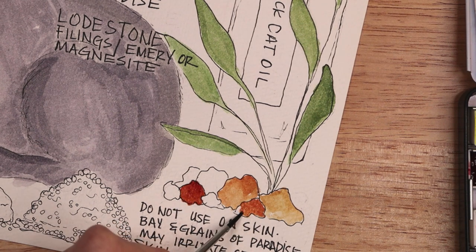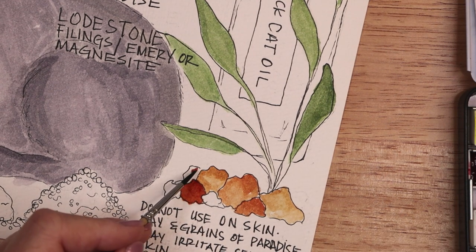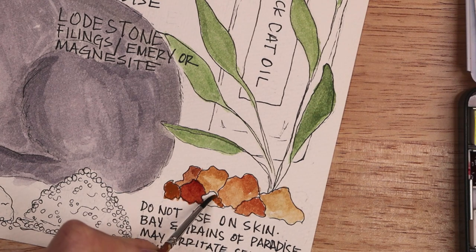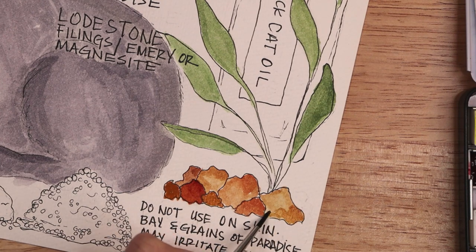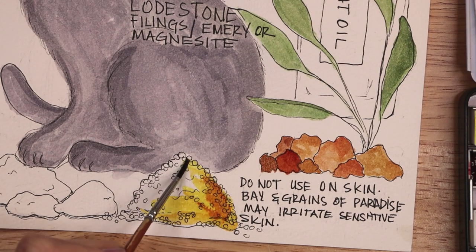A lodestone is a natural magnet. It's a piece of the mineral magnesite, and it's been magnetized. In many traditions of hoodoo and folk magic, a lodestone is used to attract money. Feeding the lodestone with bits of iron shavings will draw prosperity to you. You can also simply place this stone on top of your oil bottle if you don't want to put a stone inside of the liquid.